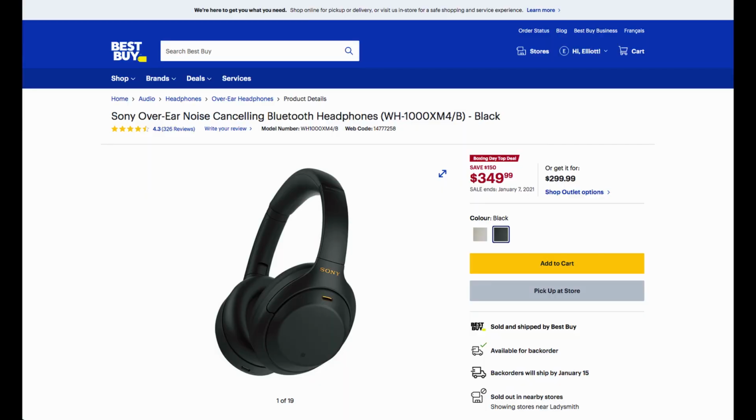They come in 2 colors, a black and a beige color. So whatever suits you best, whatever color you prefer, go with that color. It comes with a cable. I think it's 2.5 millimeter to 3.5 millimeter, if I'm remembering correctly, but it may just be a universal 3.5 millimeter to 3.5 millimeter, which is just your average headphone jack.